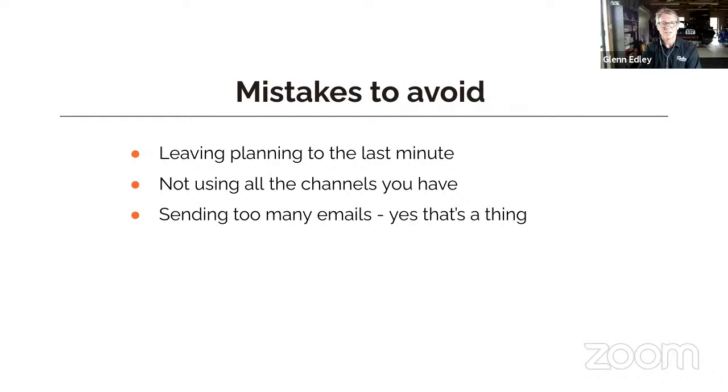Sending too many emails. Yes, that is actually a thing, especially at this time of the year. I find around Black Friday that some people can get a bit carried away, and that's not what people signed up for. So you have to preempt it sometimes. Say, hey, this year we're running a 12 days of Christmas campaign. If you'd like to not receive that, please click here, and maybe you can opt them down or just opt them out of that workflow. There are ways to do that, and it's really useful. You could just have a single email that you send every Monday that is the offers for the week.